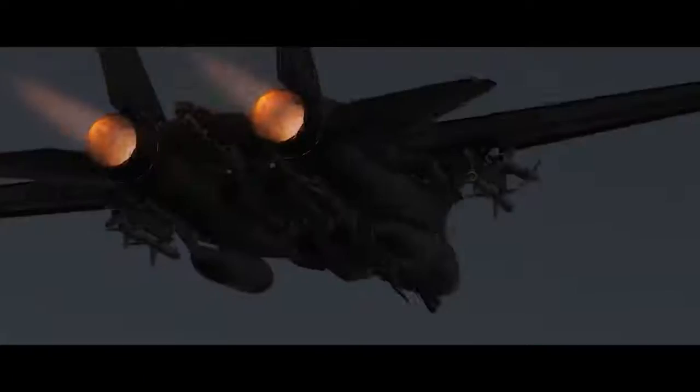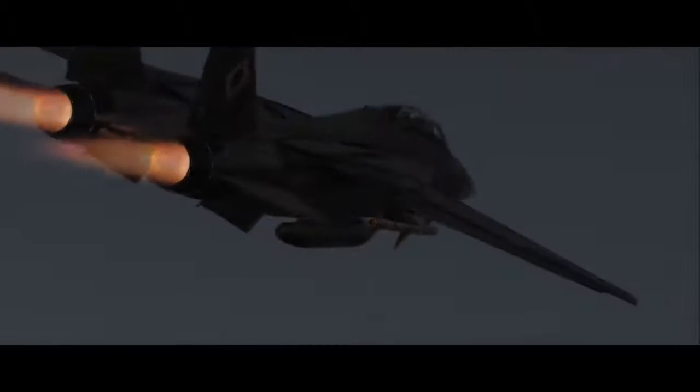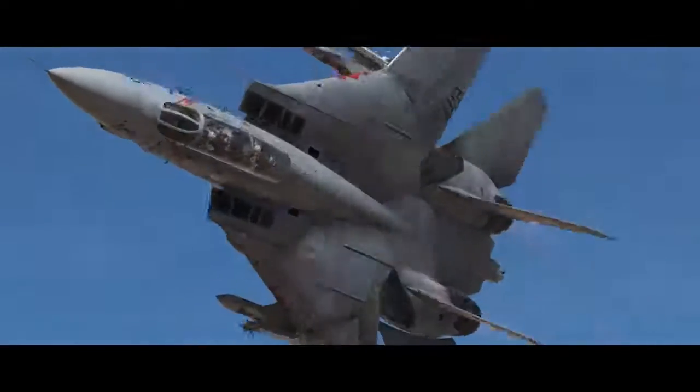Our commitment to content has not wavered with the F-14, and it will ship chock full of content. 2 free campaigns, a dozen single-player missions, and a full suite of interactive training missions will help you learn the aircraft to fly and fight effectively.